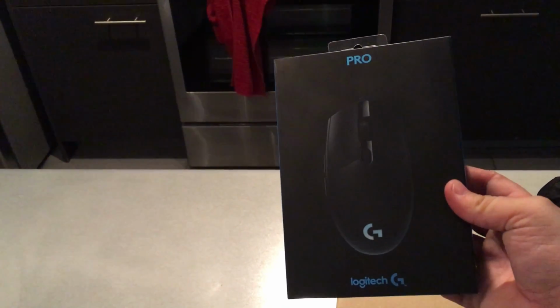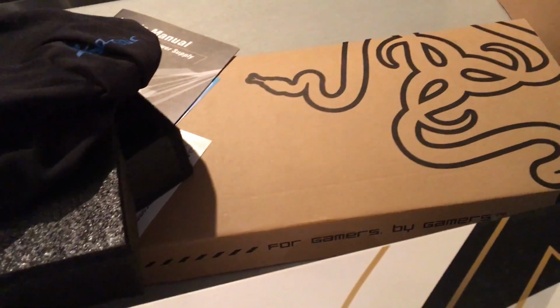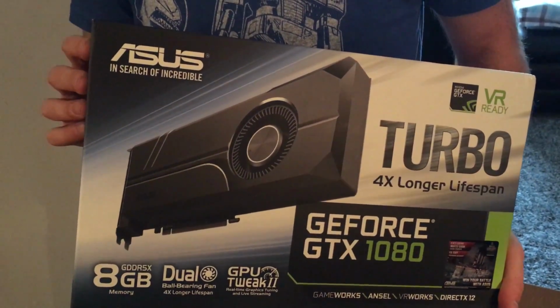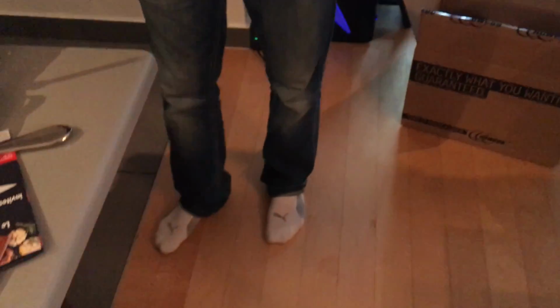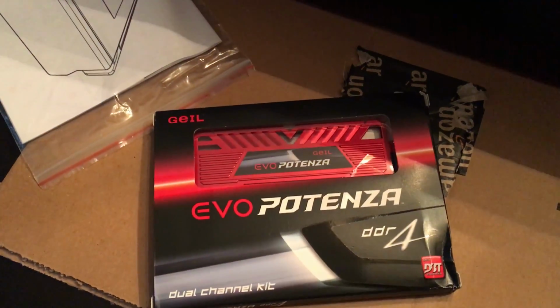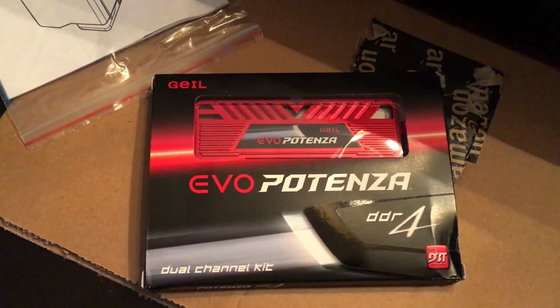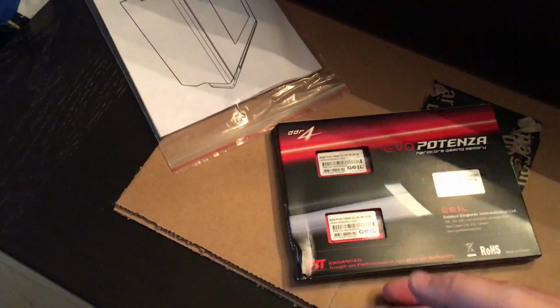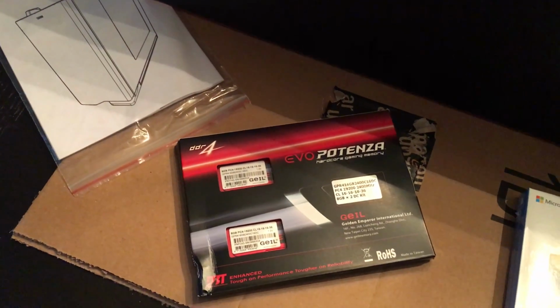This is the gaming mouse. There's the keyboard. This is the most expensive part right here. This is the most expensive part indeed. This beauty. Let's hope it works. Here is the RAM. It's a dual channel kit, DDR4, 16 gigs on 2 8s.